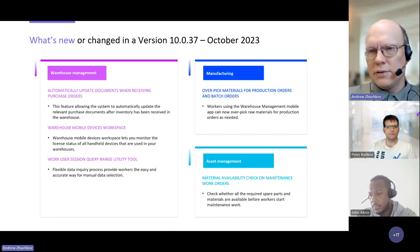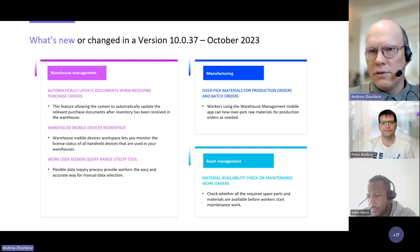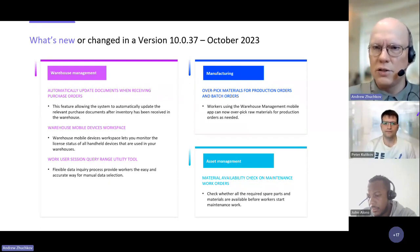It can be relevant in situations where it's more efficient for workers to overpick by rounding up to the nearest packing unit, or where it's more efficient to pick the full content of nearly empty locations to free up the space.